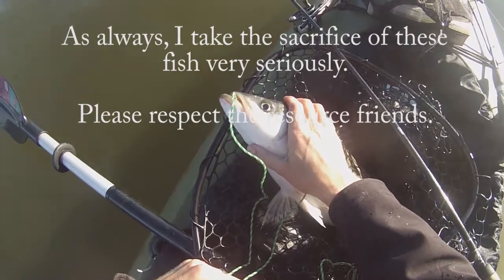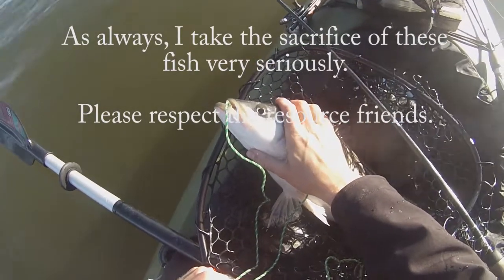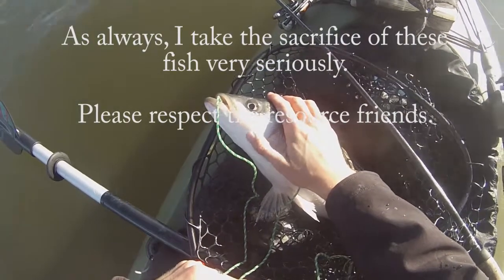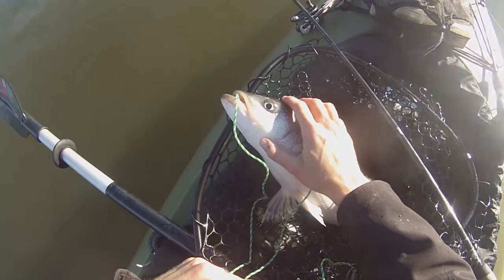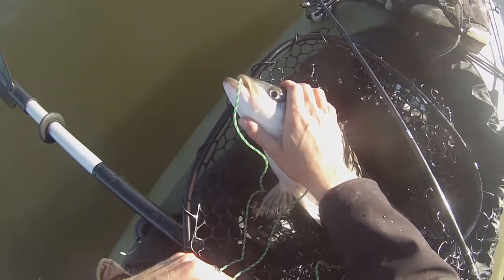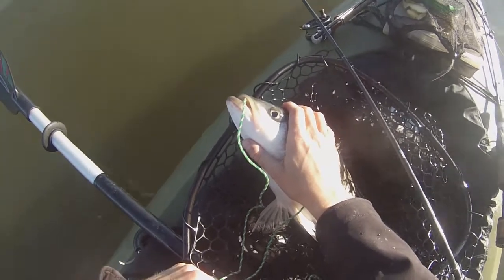Now, this video didn't do it justice for how many fish we actually caught, but you can see there's some real nice fish here, real healthy fish. But please do respect the resource out here. Absolutely keep what you want. I mean, take care of your family, take care of you, but take care of these fish too.